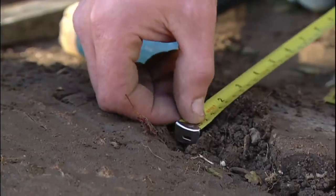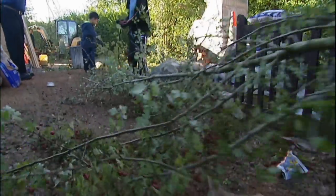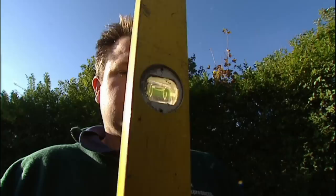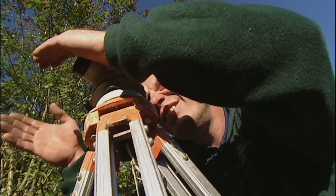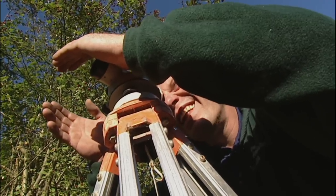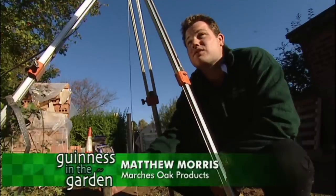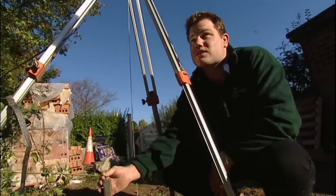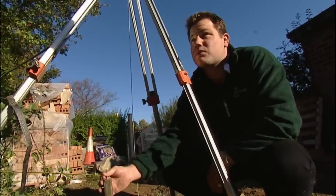Because the tree was so lightweight, this was to be a freestanding treehouse, and that meant building a sturdy frame. Can you come across a bit more, please? Right, come back to you 2 inches. With a timber frame, everything works on 90 degrees and 45 degrees. So the post holes have basically got to be in exactly the right position, or else the problems just get worse the higher up you go.